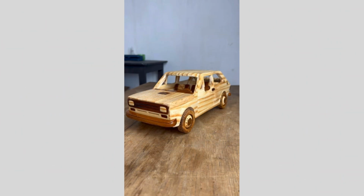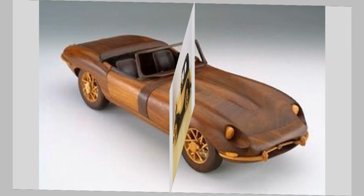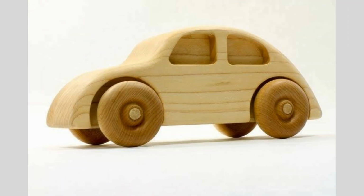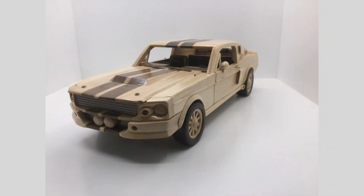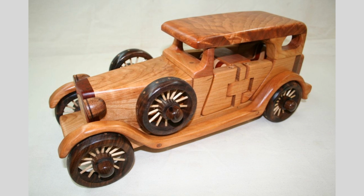Abstract nature forms. Combine elements like waves, mountains, and clouds into a single abstract piece that represents the essence of nature. Insects and butterflies. Carve detailed insects like dragonflies or butterflies, showcasing their delicate wings and body structures. Fish and aquatic life. Create sculptures of fish, turtles, or sea turtles, highlighting their movement and the flow of water.